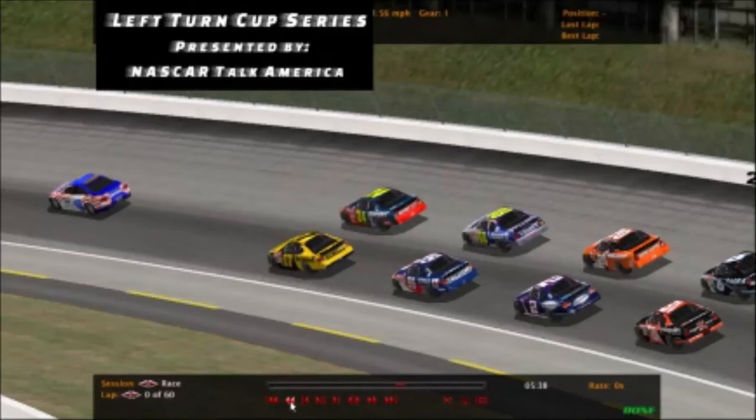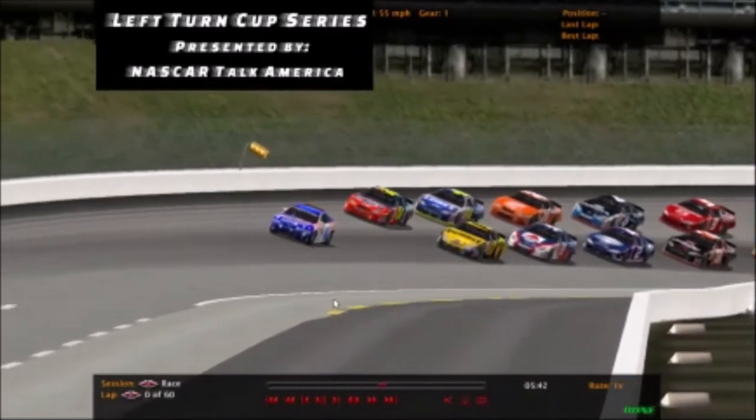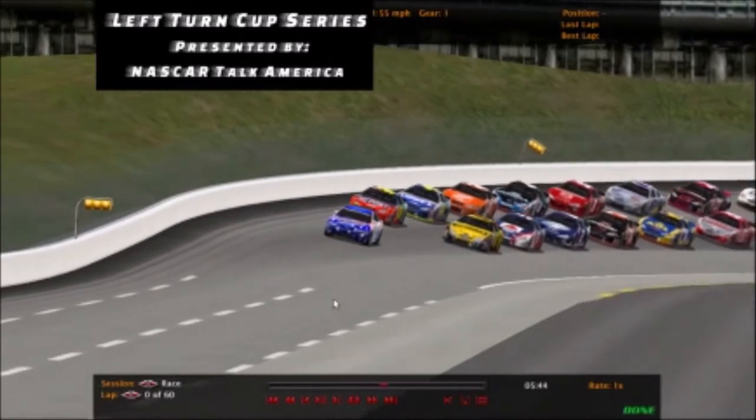And it is time for an endurance race here in the Left Turn Cup Series presented by NASCAR Talk America. Tonight we have the Coke 600, and this will be a doozy here at Charlotte. I kind of messed up the acceleration, so we're almost on the back straightaway here. But it should be a fun race tonight here at Charlotte, and a long one at that. 60 laps here in the Coke 600 should be.